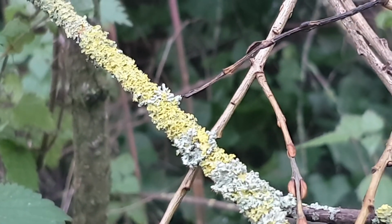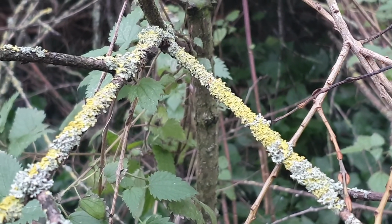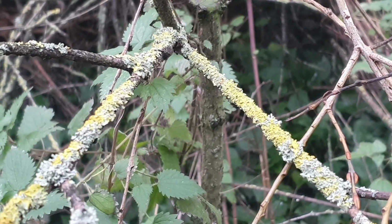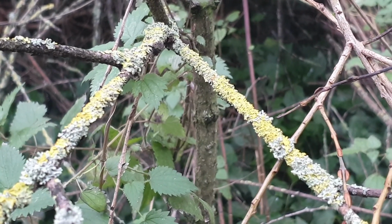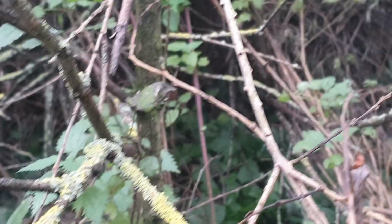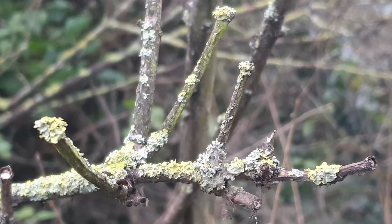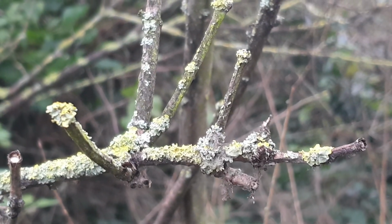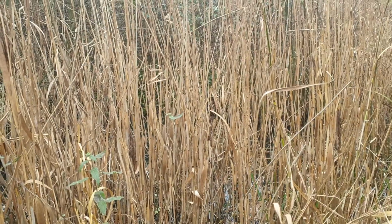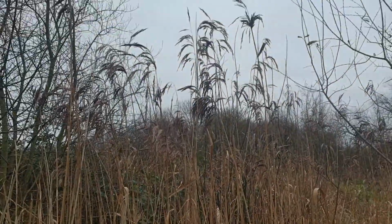I must say that there is more people visiting this wetlands than I imagined that there will be. So there's constant noise, not just chatter, but bikes, the wheels of the prams, and all sorts. But hey. Okay, a crow in the distance. And on the other side, some reeds.